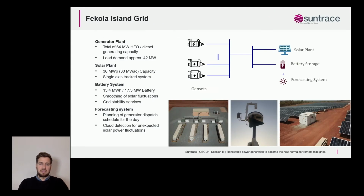All right, let's have a more detailed look at the hybrid system. Now, the hybrid system, as I said, is mainly powered by the HFO generators. And these were also in place before. So we were hybridizing with a solar battery system an existing infrastructure at the Fekola gold mine. Generator units have a total of 64 megawatts HFO and diesel, whereas the diesel is only used as backup. The load of the mine is approximately 42 megawatts, and the solar and battery system is consistently feeding power into the grid as a fuel saver concept.